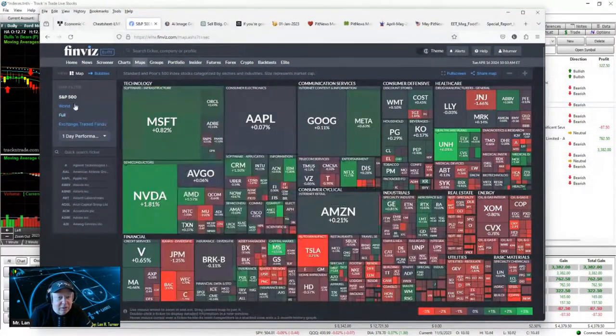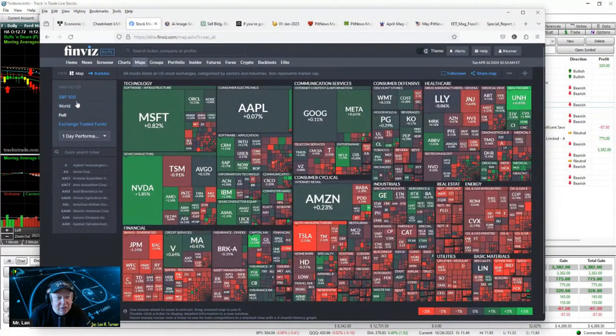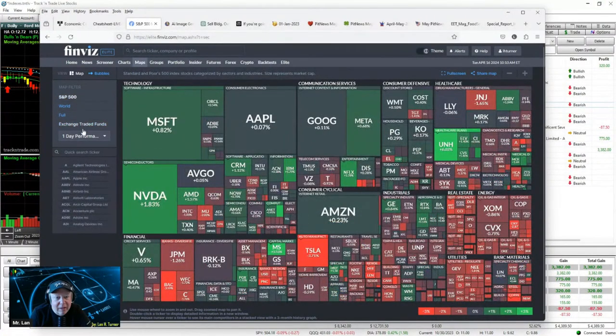And you can come in and you can look at one day performance. You can look at the full heat map. You can look at just the S&P 500. All kinds of stuff you can look at in here, all right? But that's not my favorite heat map.